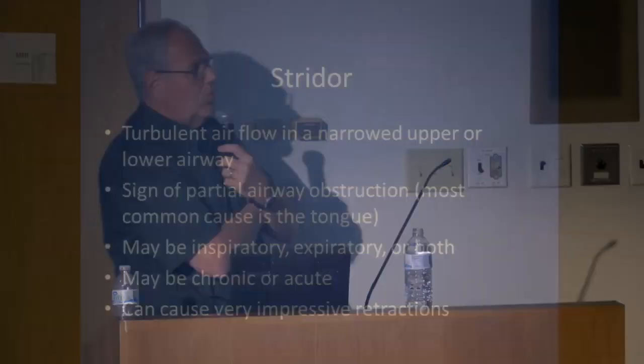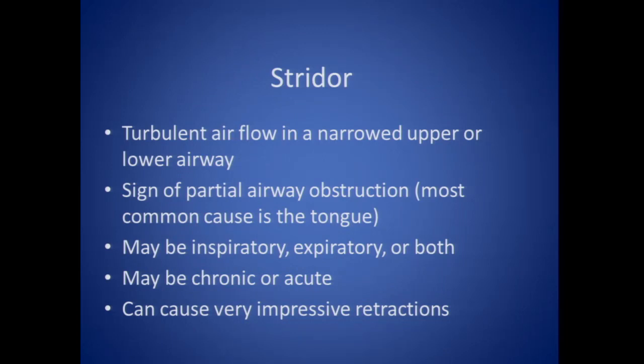Okay, stridor, I already mentioned, is turbulent airflow in a narrowed upper or lower airway. It can be either. It's always a sign of partial airway obstruction. Partial airway obstruction can be caused by a lot of things. It could be something the kid was born with. It could be the kid's got a peanut down in his airway. It could be he's got a piece of food down there. The most common thing that obstructs an airway, though, is the tongue, particularly for your pre-hospital guys when a kid's comatose. Most common cause is the tongue.